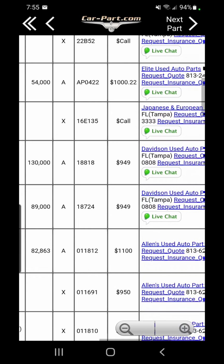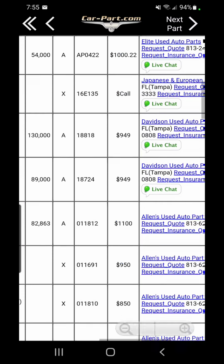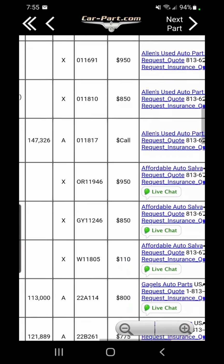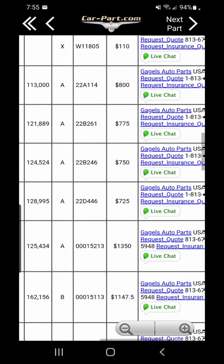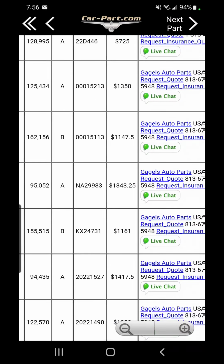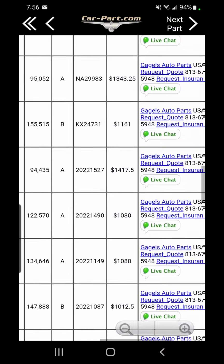So that's $1,000. You got one here for $949, for $89. Again, Ace is $54 for $1,000. So for $50, I'd rather save 30,000 miles. And as you're going through them, you can see they're all ranging at about 120,000 miles. Yes, some are over, some are lower.